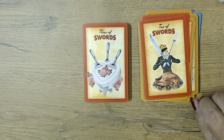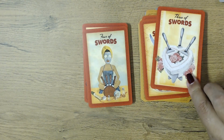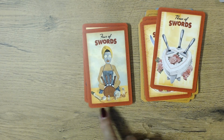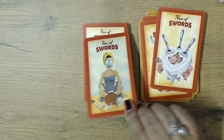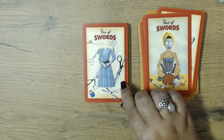The Three of Swords. Too many people trying to get a piece of that cake. The Four of Swords. Love the face mask. She's got everything lined up and ready to perform. She's just got to wait for the time. When the time is right, she can remove all the stuff on her face. And the Five of Swords. Cut, cut, cut, cut, cut.